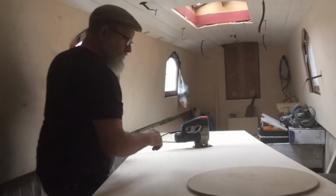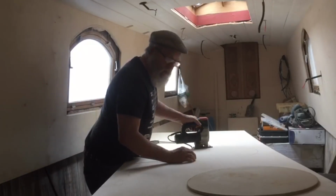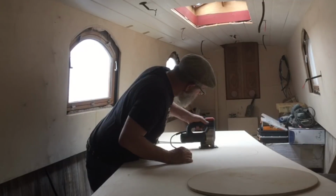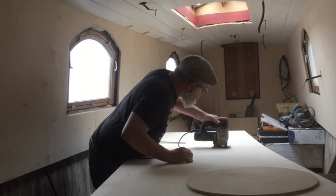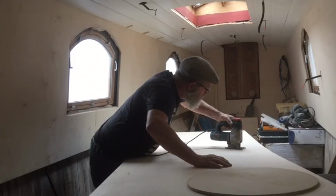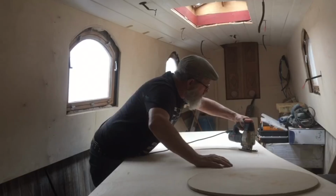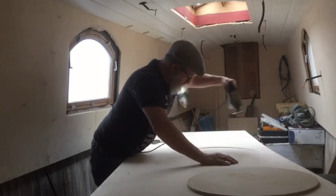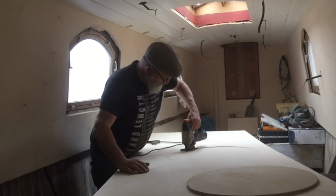Yeah, hello there. Coming up for Monday lunchtime already. Just cutting another porthole out. All a bit much the same for the next few days now, so I'll get this side panelling sorted.